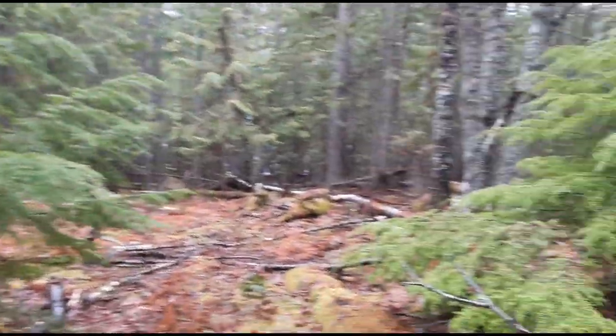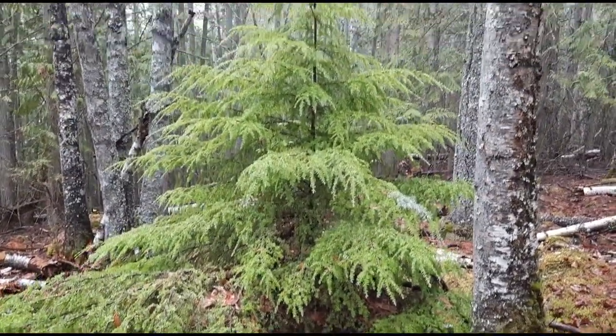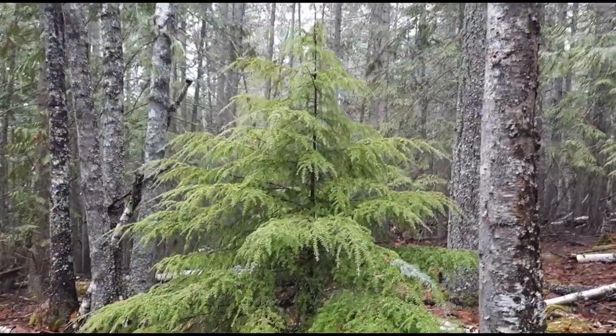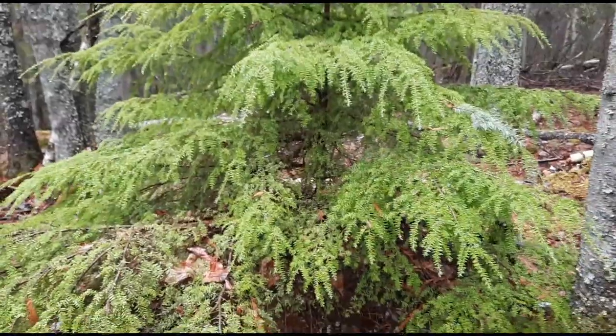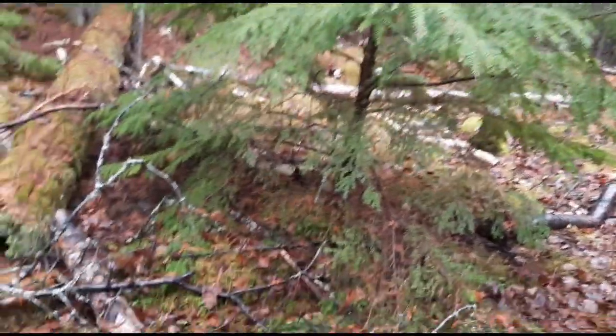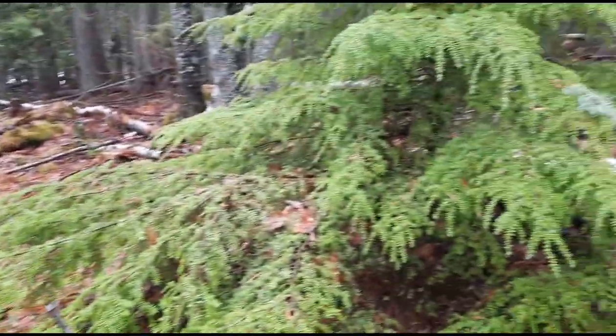It is a wet forest and shade tolerant tree that grows between sea level and middle elevations from Alaska to California. And it typically grows in the shade of other large conifers or around dead or rotting logs, sometimes on them or out of them.